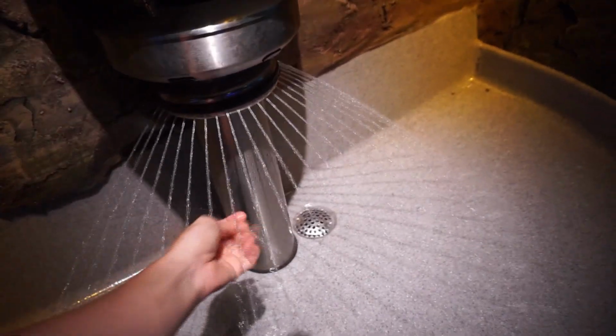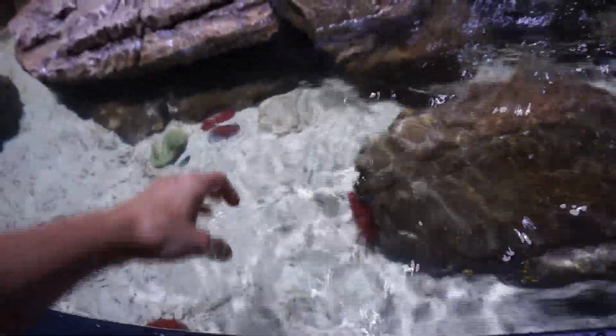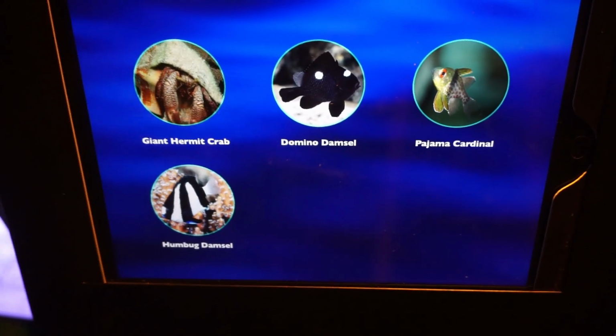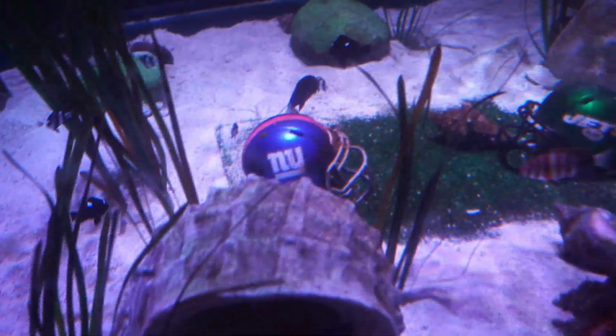See, they got a rinsey sink. Oh, he's so soft. He's so soft. There's a whole bunch of different kinds of fish in here. That's okay. And apparently they're sports fans. These guys like football.